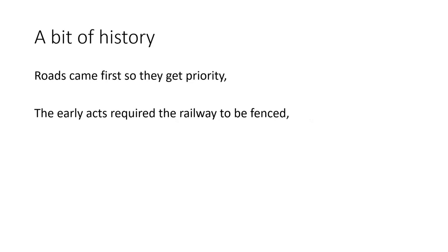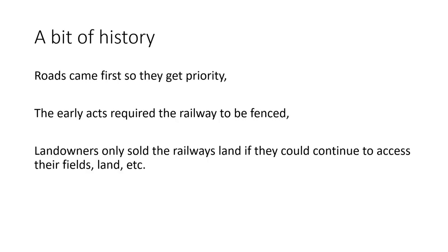The early Acts of Parliament that allowed railways to be built also required that railways had to be fenced. This was to stop animals and other creatures getting onto the railway. Mainly because, of course, you were going across other people's land, and they were farmers, and they didn't want their cows and sheep to get knocked over by these horrible steam trains. And those same landowners only sold the railway's land if they could continue to get access to all of their fields, and often there were routes across the railway for those landowners to take their sheep, cows, or whatever from part of their land to another part. And those rights were enshrined often in the Railways Acts.